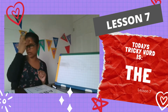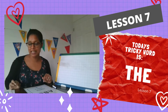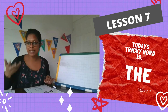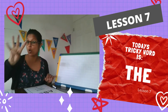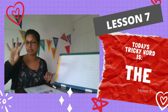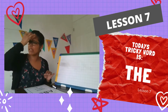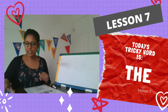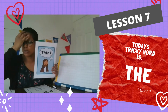So children, if your brains are ready, switch your ears on. This is how we write a sentence. Now, parents, the best way to introduce a sentence is by doing it in 4 different steps, and I've always done this in my class, and once you keep repeating it, it will slowly feed into their brains and they will remember. So the first step is to think of your sentence.